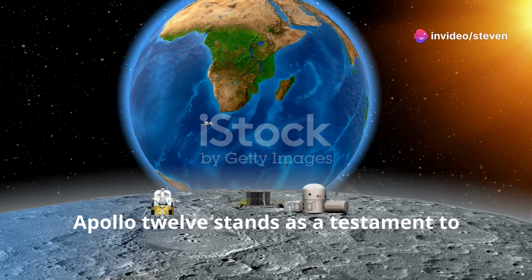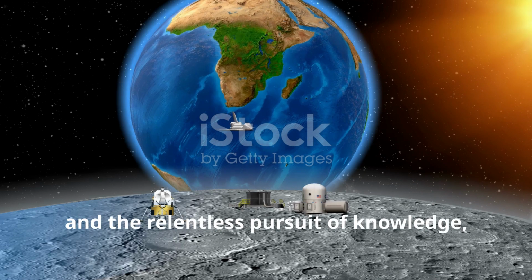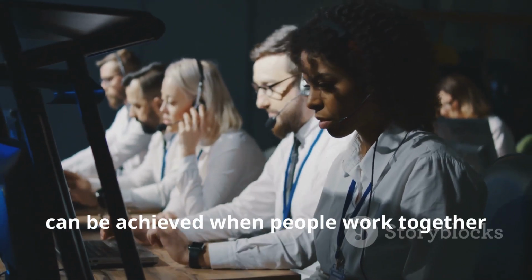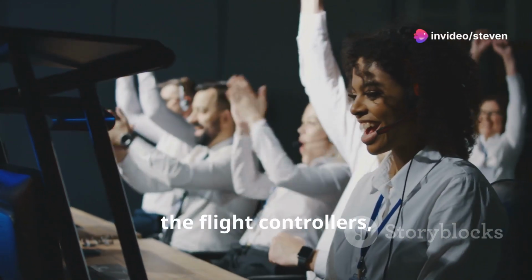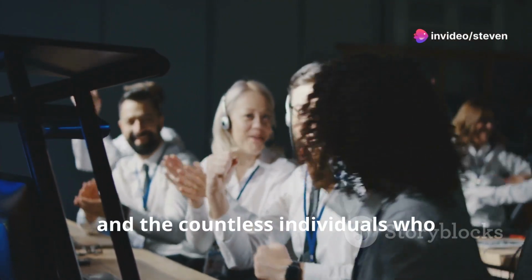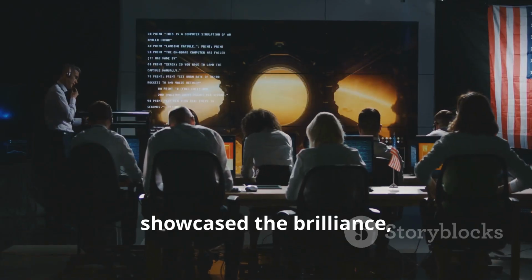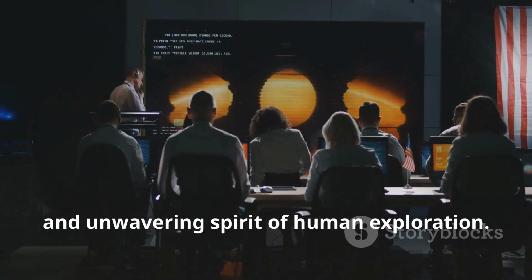Apollo 12 stands as a testament to human ingenuity, determination, and the relentless pursuit of knowledge, demonstrating the incredible feats that can be achieved when people work together towards a common goal. The astronauts, the flight controllers, the engineers, and the countless individuals who contributed to the mission's success showcased the brilliance, courage, and unwavering spirit of human exploration.